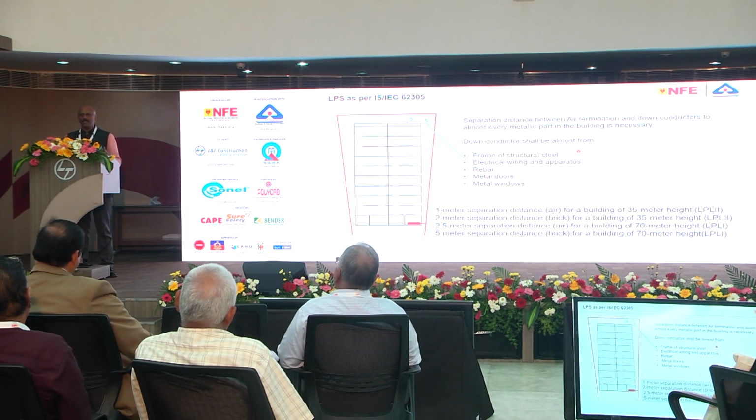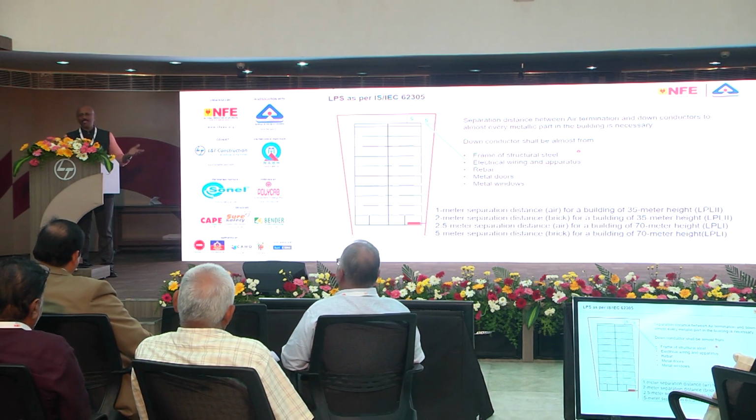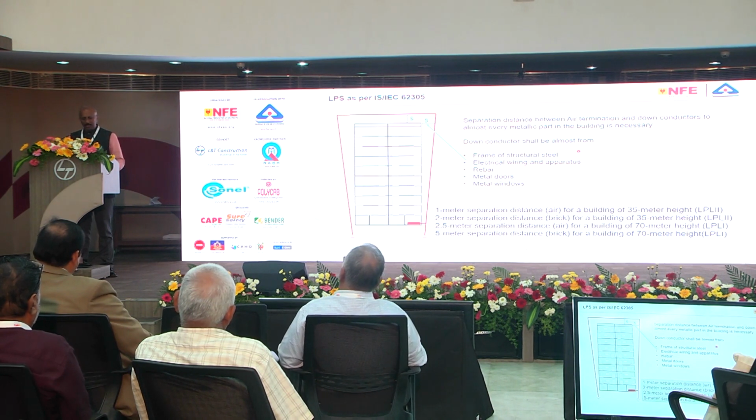Otherwise, if you want to make external lightning protection for a 20-floor building like this without equipotential bonding, why do you make it? Don't do it. Lightning will strike and something will fail. Even with the lightning protection, it is going to happen. So, this is how it is.